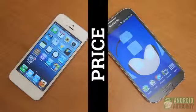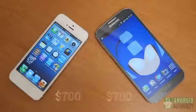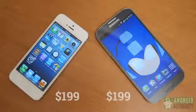Finally, price. Despite the iPhone having been released for some time, its price is still around $700 for the base model unlocked. The same goes for the Galaxy S4 unlocked. On US contract plans, both phones come in at the $199 mark for 2-year plans.